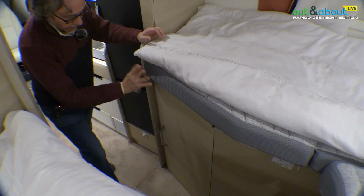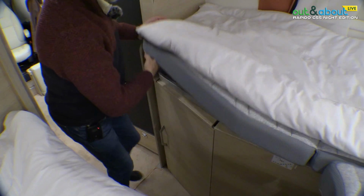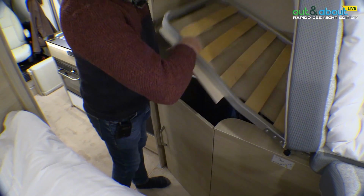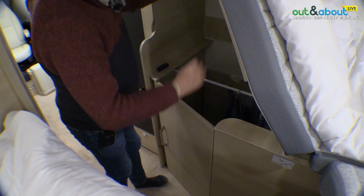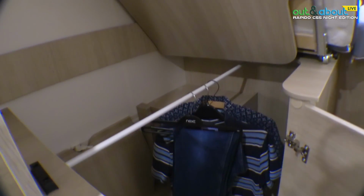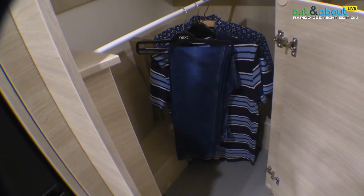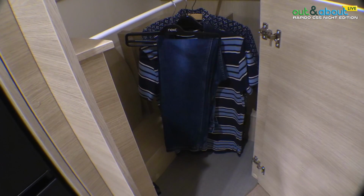And then concluding our tour of the bedroom area, under the offside bed you've got your wardrobe. You can get to it from above or from the front, and it's a surprisingly good size. It is genuinely long enough for shirts or trousers, unlike some, and it has a really long hanging rail.